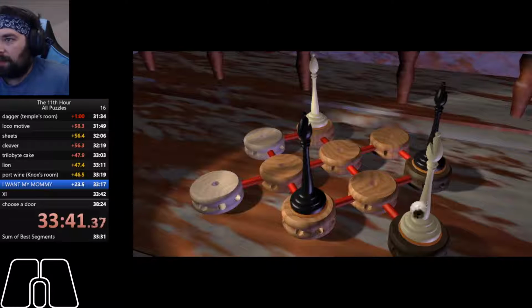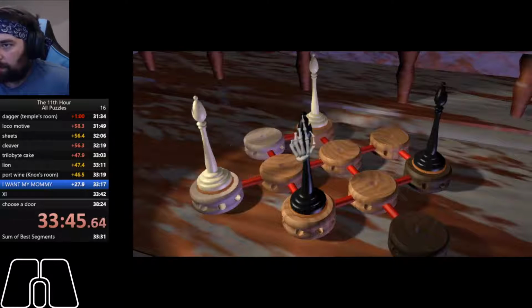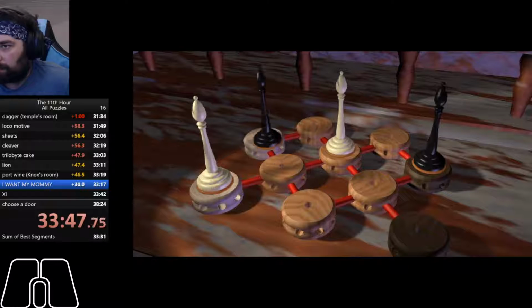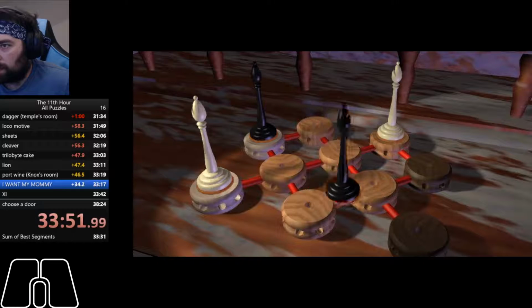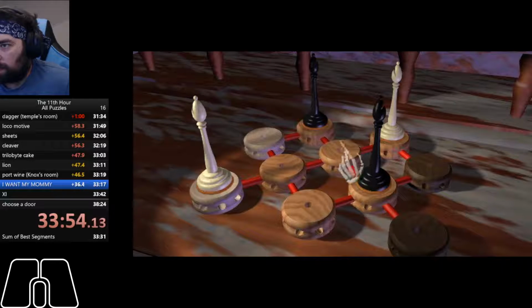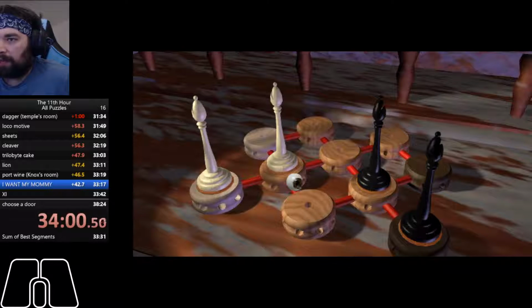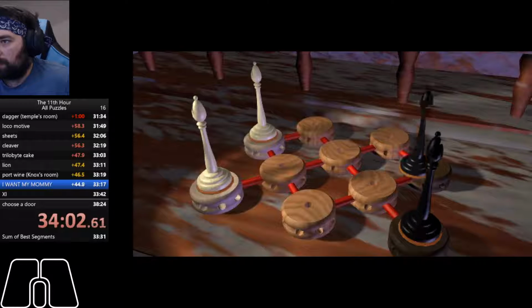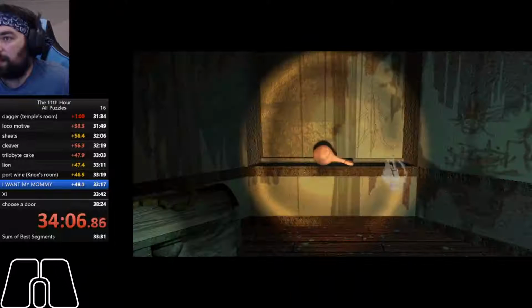Come on. Alright, that worked well. So, snake baby trap. We want the rattle, which is in this room.